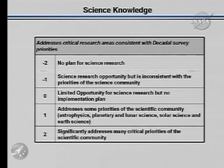Going to the positive side, a +1 says that you would address some of the priorities that the scientific community identified, and a +2 says that you significantly address those critical priorities with a plan, implementation, and dollars to actually support the research. The -2 category says that really there is not a plan for science research. It's not recognized as a priority for the program, for that option.